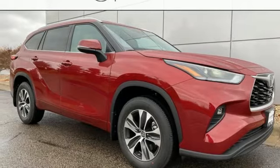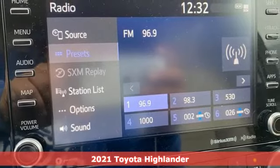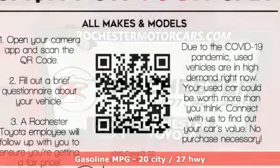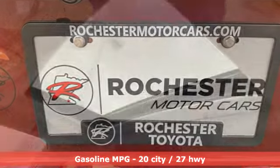It's a new 2021 Toyota Highlander. You want something that is bold, not only in its looks, but also in its attitude. Something always up for fun and built to go places. The Highlander, built just for you. It's equipped for all your driving needs and wants.